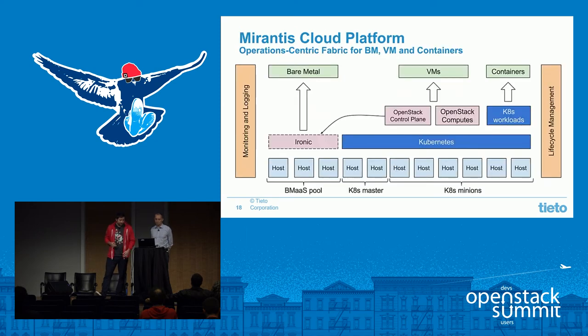And therefore, yesterday I introduced the Mirantis Cloud Platform, which should cover 3 types of workload. It should provide Kubernetes itself for the container workloads. It should provide OpenStack on top of Kubernetes for virtual machines, for the standard world. And we also want to provide bare metal provisioning through Ironic. So what we are working on right now is building a second data center on a new approach: OpenStack on top of Kubernetes.